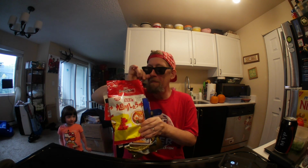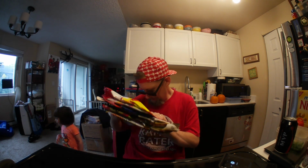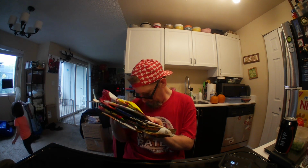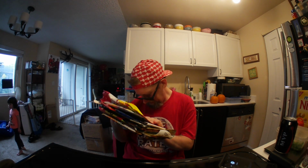This is the package from the 5-pack that we're doing right now. It is Nissin Hokkaido Ramen Asahikawa Soy Sauce. But yeah, these have to all go into the binder, of which I think there's probably about 20 of them.